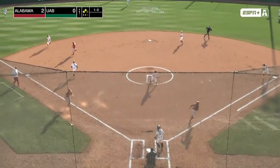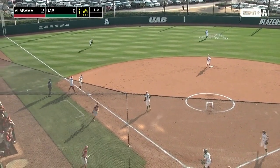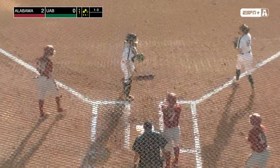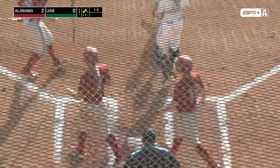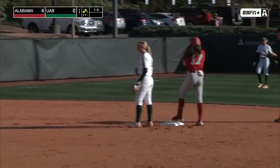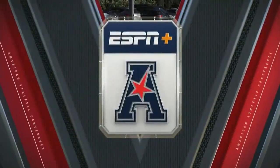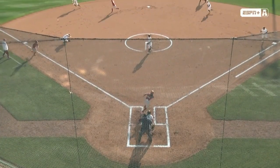Grounder through the left side for a base hit as Broadfoot scores. Coming home and sliding in is Dowling as Alabama doubles their run total here in the 1st inning. As advancing to second on the play is Riley Valentine. As the tied 4 and UAB still to come.